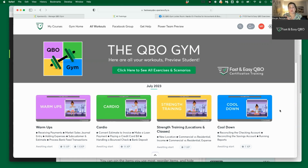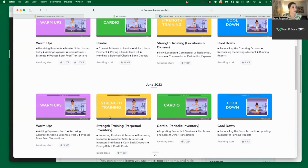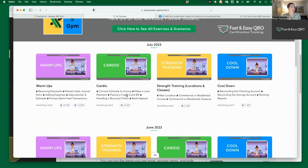Every month we have a specific focus on a feature, and that's usually highlighted in the strength training. You can see that the July issue was all about locations and classes. In June, we switched it up a little bit and talked about inventory in two different ways. In May, we talked all about journal entries. That's just the feature focus, but you actually go from sitting down and working on your client's account all the way through reconciling bank statements and providing reports at the end. So that's what the QBO Gym is.